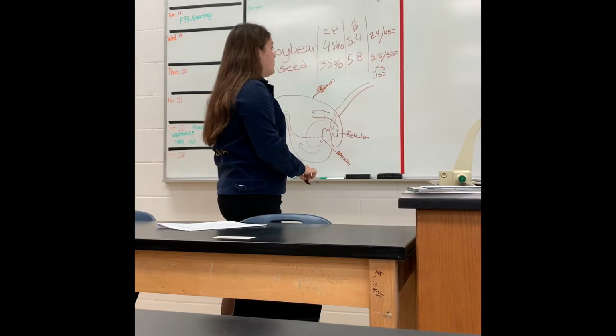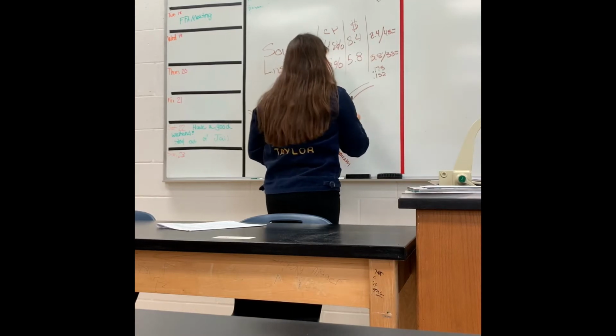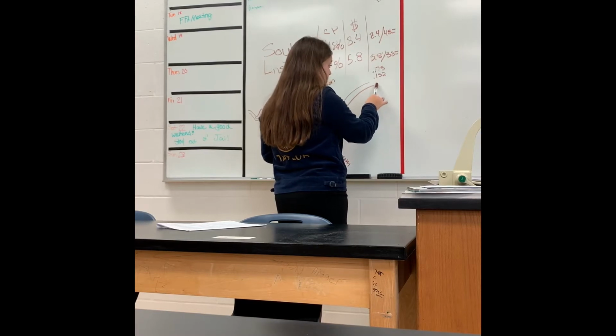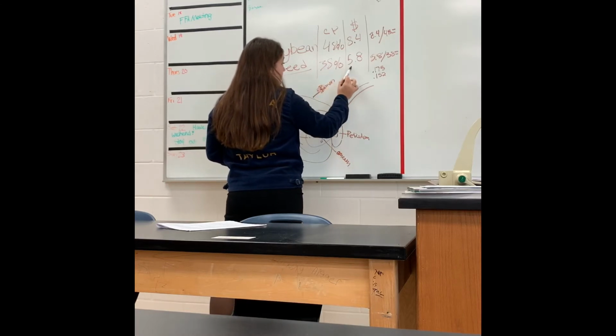All right, and when divided out, the soybean would be 17 cents roughly, rounded to 18, and the linseed would be 15 cents rounded. So it would be a better buy to buy this, even though it has less crude protein, because it's cheaper and you can feed more.